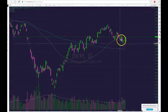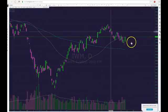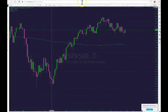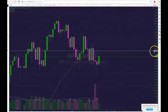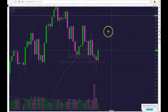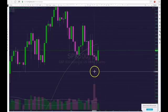If we see another continued move to the upside, then we might still see some upside in the S&P. But just looking at this, it doesn't seem like it. Nothing seems to surprise me these days, though. So we could still see some upside. We might see a retracement. This is what could happen: we've come back up, we opened here, and we closed up there. So we could see just a retracement.